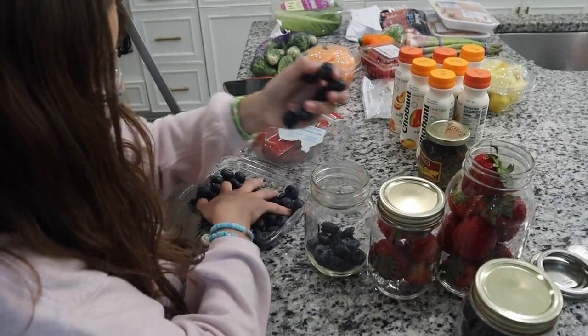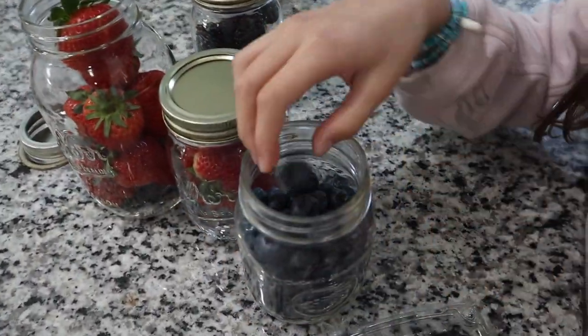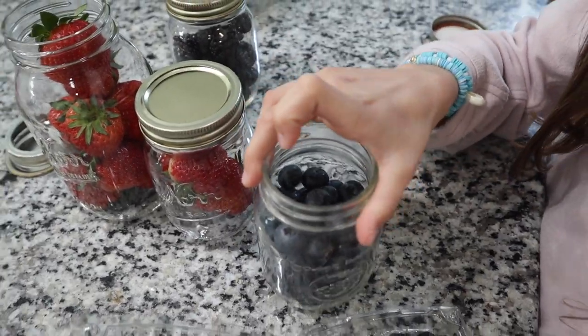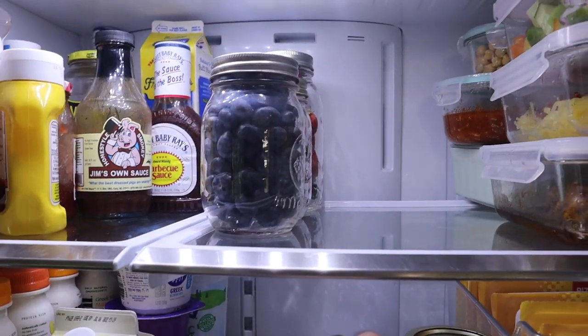Not even that made the berries last as long as they do in the mason jar. So I definitely recommend trying this for yourself. I've even tried it with tomatoes. I mainly use them for our berries. You can even use them for grapes.